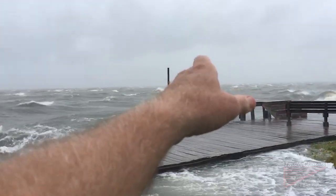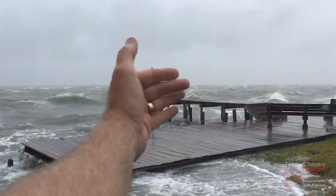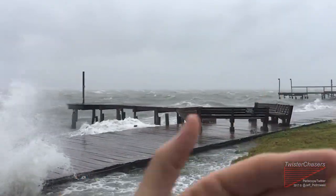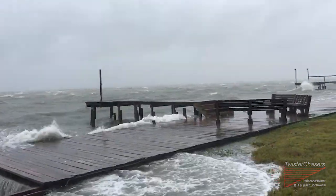About 6 more hours, roughly 6 to 7 hours before the northern eye wall is going to hit the Fulton, east of Corpus Christi, this area right in through here. And we're going to be under siege here by 6 p.m. Hurricane force winds gusting over 100.